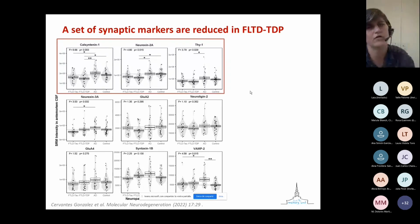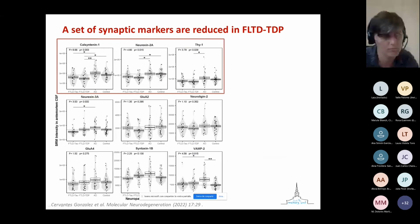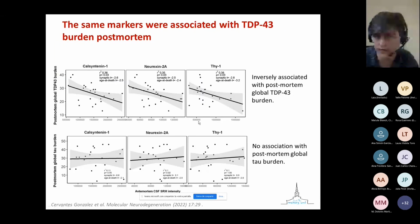So we wanted to know whether they could predict the pathology underlying postmortem. So here is a correlation of the antemortem levels of these proteins in CSF with postmortem global TDP43 burden and global tau burden, in the FTLD-TDP group and in the tau group. And what we could see is that those same markers that were reduced in the FTLD-TDP group were correlated with postmortem TDP43 burden, but not with tau. So this is consistent with the previous findings that they were more reduced in the TDP group, and they could predict the degree of TDP43 burden in the brain postmortem. This was at the individual protein level.